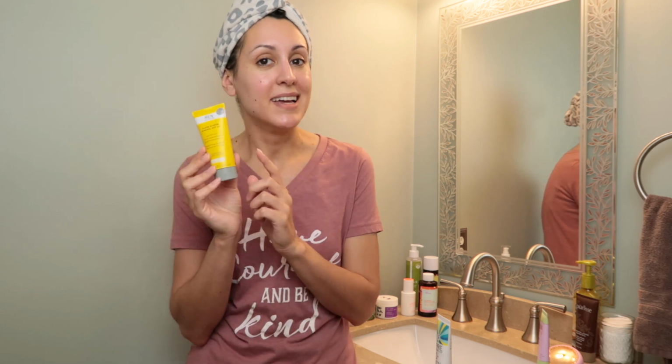So I've been trying to use up this guy, which is the Ren Clean Screen Mineral SPF Mattifying Face Sunscreen. But honestly, I don't really like this product all that much. It is very, very thick. This is like when people talk about sunscreens that are chalky and unpleasant to apply, this is exactly that type of formula. It's really hard to rub in. It leaves your hands feeling really sticky.